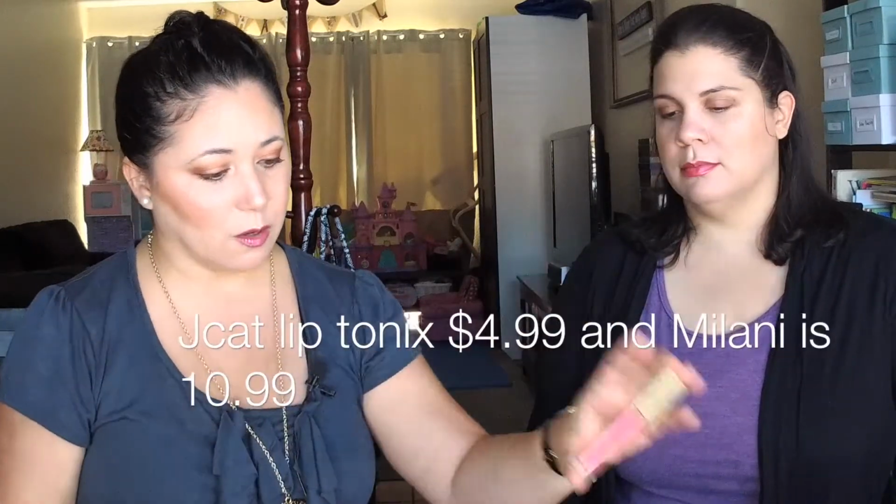I would rather have a lip topper that's moisturizing. The J Cat one that I have for $4.99 does this, and it leaves your lips feeling nice and moisturized. They're really beautiful. So for this one, I would totally use my J Cat instead of this one. So that is all for the products.